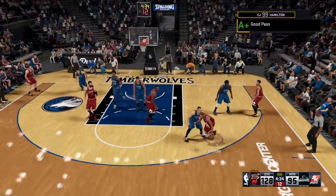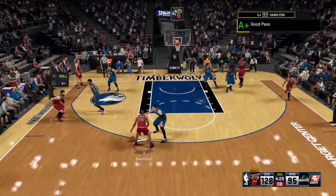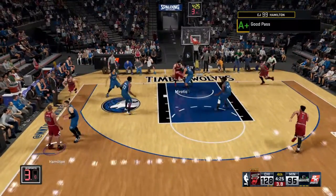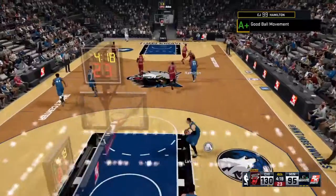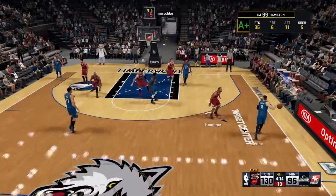Back to Hamilton. Bulls moving the ball around. Shot clock at 6. Back to Mirotic. Chicago needs to get off a shot here. Biyombo. That's good. You know what? They're winning, though, despite the fact that he has just been really off.